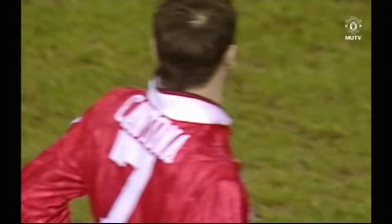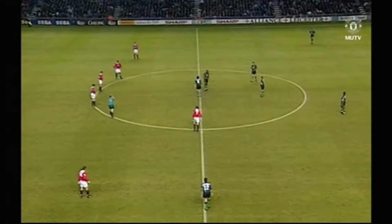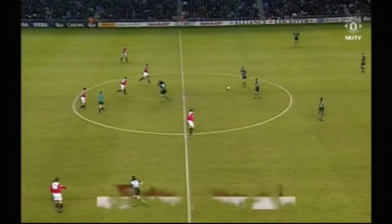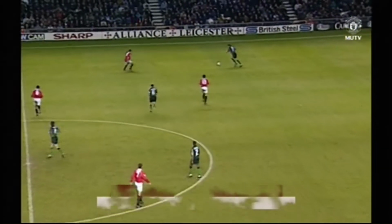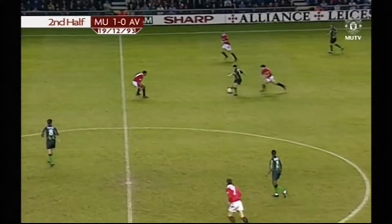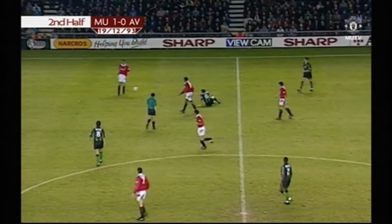Cantona, at the moment, with today's goal, leads the Manchester United scorers list. He has 12 to Mark Hughes' 11. 10 of Cantona's goals have come in the lead. So 1-0 to Manchester United. Perhaps they will feel not enough to show for their first half supremacy.